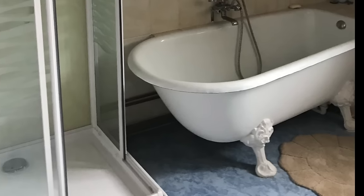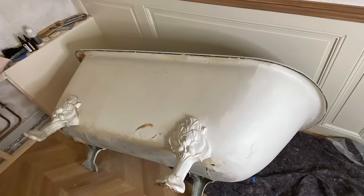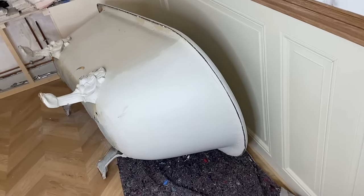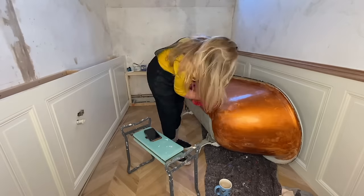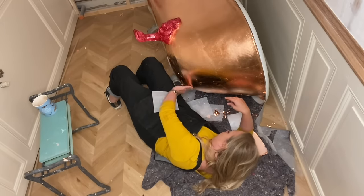The solid cast iron bathtub was originally in the other top floor bathroom and was the only original bathtub left in the chateau. We especially loved its unusual Art Nouveau floral feet, but it was very, very shabby. I decided to gild the bathtub in several steps, also giving it some beautifully aged gold feet.